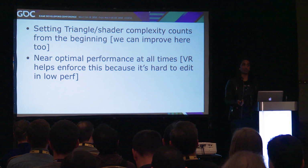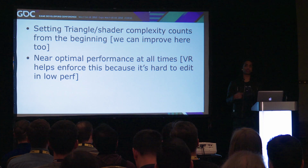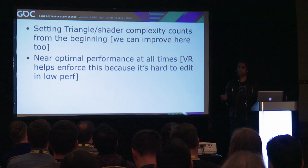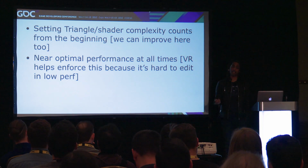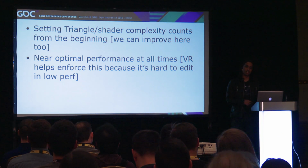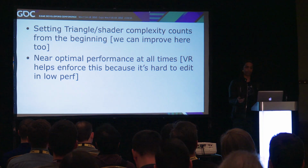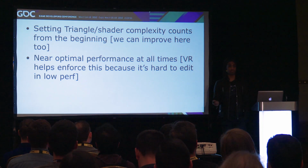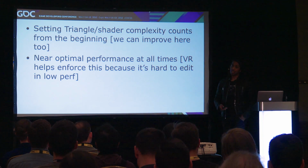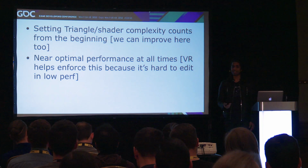A lot of game studios leave performance to the tail end. And we basically have 2 to 3 month windows on all the productions that we've done for our clients. So we say we have about 1.5 tries to get it right. So at the beginning, we set triangle counts and shader complexity, and we never try to have people stray too far below that. It saves us from this really painful part at the end where the performance is at 40 frames a second and you have 3 weeks to get everything back up to speed to 90.